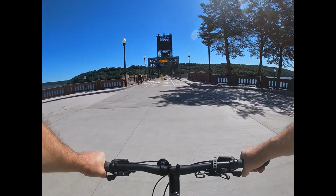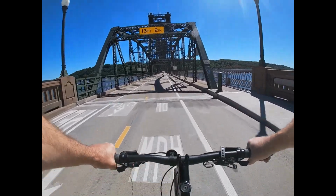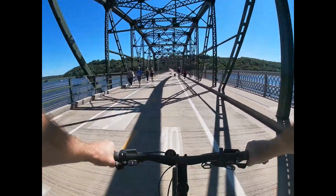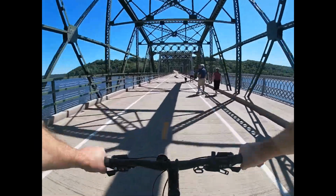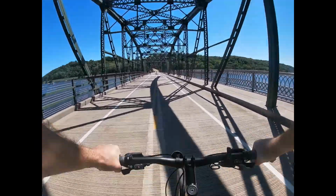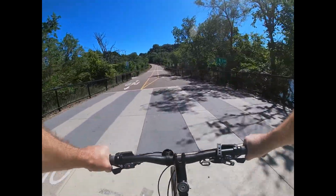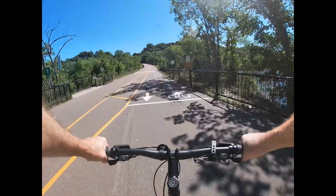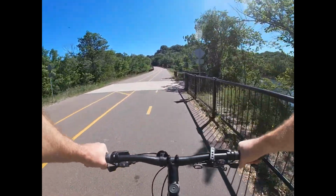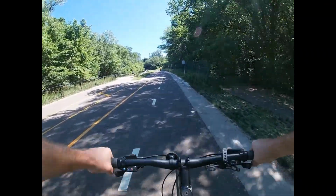And here's entering the lift bridge. It has been converted to a bicycle and pedestrian only bridge. Crossing the bridge is when the steep climb begins. There is a sign, this trail is new and really well marked. There's a sign that says this climb is a half mile long at an 8% grade. And it is a grind.